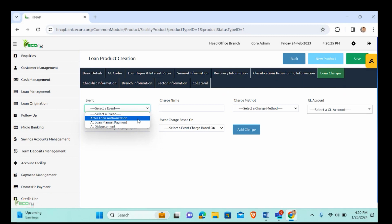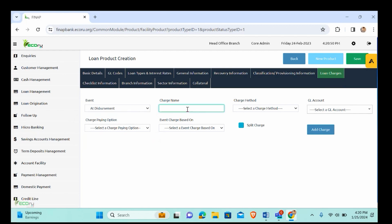So once the loan authorization comes through, then there could be a charge. There could be a charge on the loan manual payments at disbursements. So here you will be able to add multiple events as to how your organization calculates loan charges. So for the sake of the demo, let's take that we are charging a loan charge at the disbursement. So we select the event as a disbursement. The charge name, we can set it up as disbursement fee.